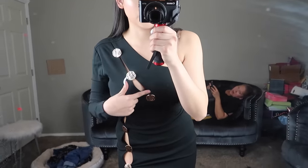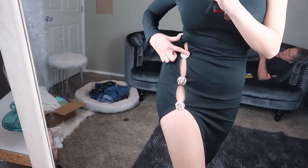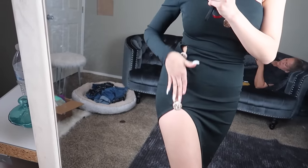Also, I forgot to show you guys, it also has this slit right here in your boobie area. And then it has this gold detailing, and it also has the gold detailing right here as well, and it's also an open slit.